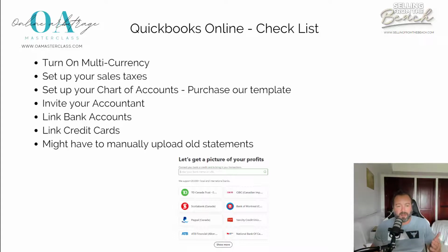Link your bank accounts. So you're going to go through, you're going to type in your bank. They have so many of them here. If yours isn't there, you might have to manually create it and upload the statements, but a lot of them should be here and should just automatically link. That's part of the power of QuickBooks Online. Once you've set up that connection with your bank and your credit cards, then it'll automatically pull in the transactions.